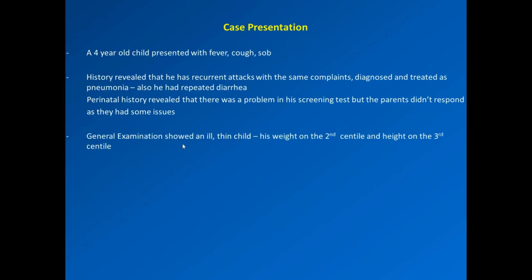issues. General examination showed an ill thin child, his weight on the second centile, and his height on the third centile. Chest examination showed tachypnea and musical sound. So what is the most likely diagnosis?